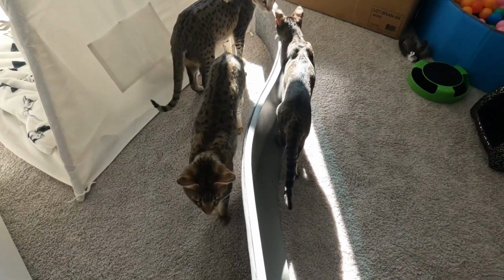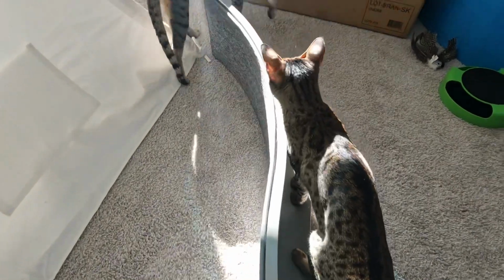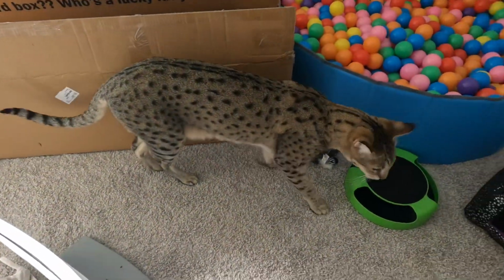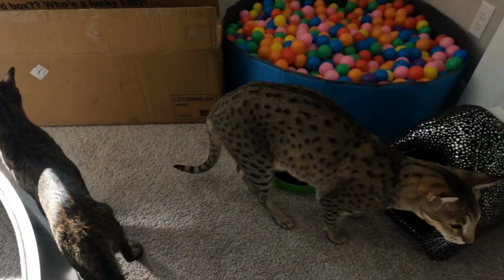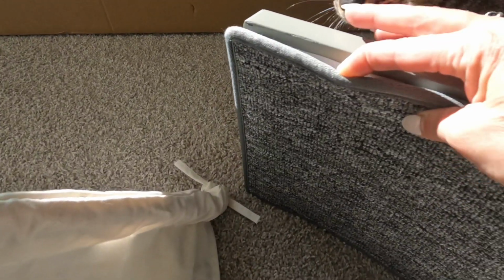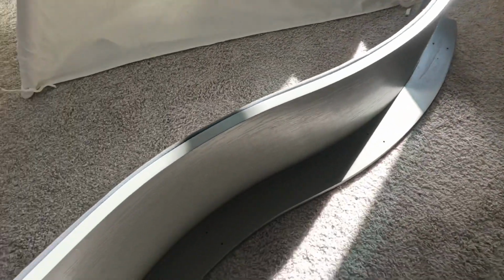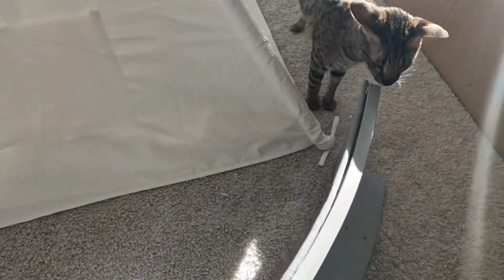All three of them are checking out the shelf. So it's pretty big. You'll be able to fit all three of them in there, which is awesome. And it's going to go right up here so they can look out the window. What do you think, guys? It's going to be nice, huh? It has a detachable carpet, so that's nice. So we can interchange it if we need to in the future. But it's very nice and sturdy and very well made. You like it so far?